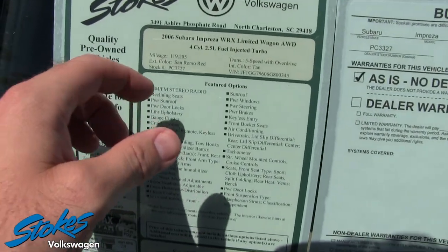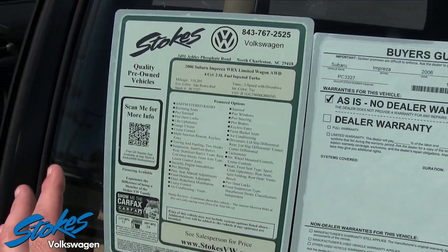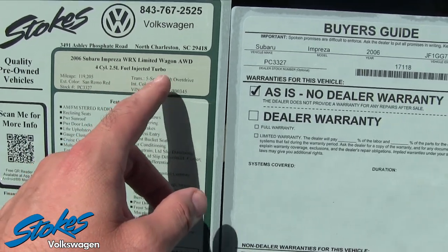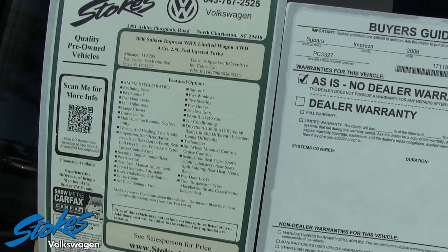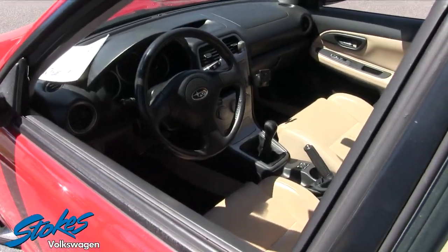So if you're wondering how many miles on this Subaru, we got 119,205, which is nothing on the Boxster engine. San Remo red, 5-speed with overdrive, tan leather interior like we mentioned earlier. And let's get on the inside and take a look around here for just a moment.